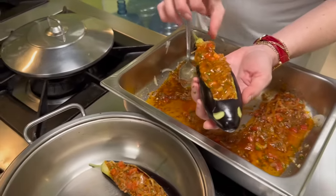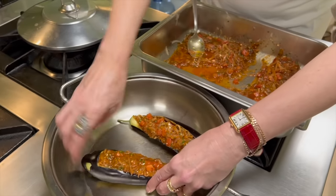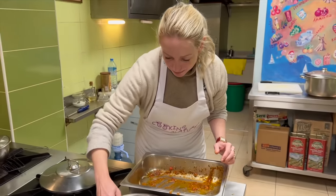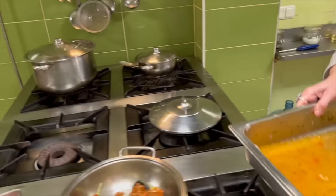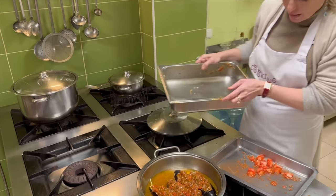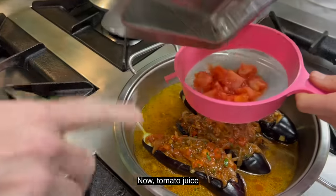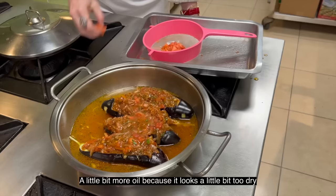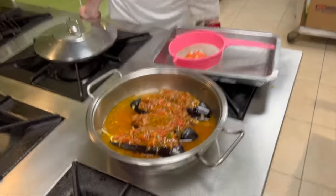Can't wait to eat this. Go, little fish. We call him Jaws. She's very fast. She's used to doing mass catering, aren't you, Stephanie? Cold water, and then just around it. Until the onions, basically. So the onions, they are all outside. That's why they need tomato juice, to be wet. We use a little bit of the juice. A little bit more oil because it looks a little bit too dry. Positively parched.